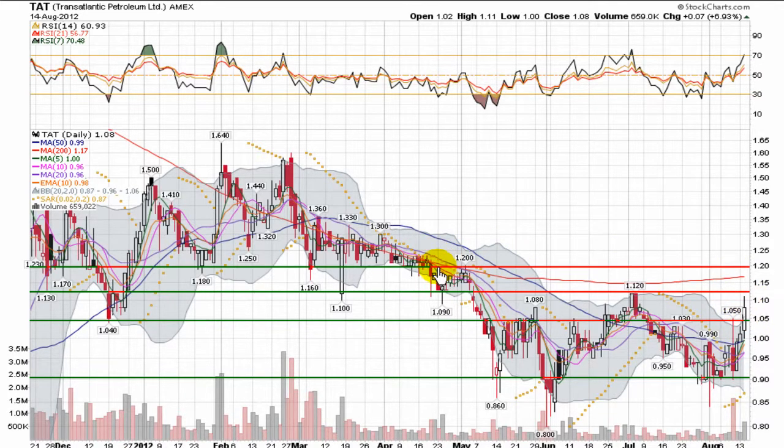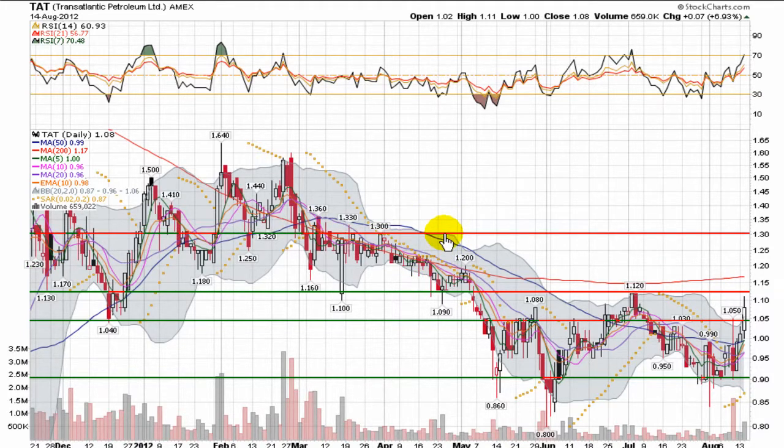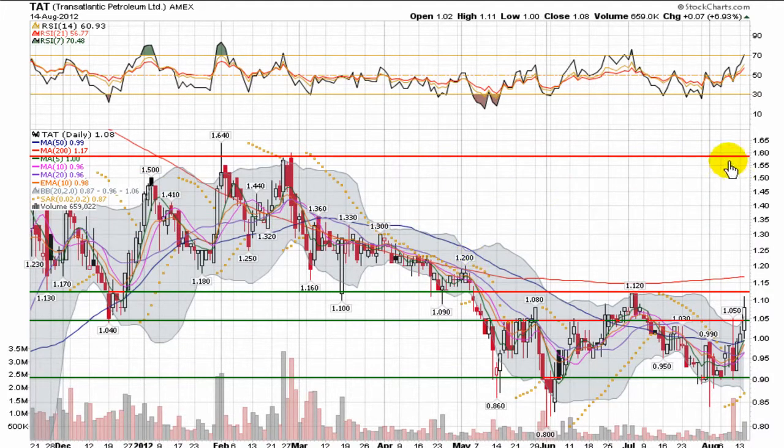Further down the road, certainly see a little bit more resistance there at $1.20. Stepping it up a little bit around $1.30. But ultimately, the $1.60 area is going to be the next primary area of resistance. Obviously a huge move from where it is to go from $1.08 to $1.60. Certainly not putting that as a price target or anything along those lines. I'm just trying to identify where the next primary resistance is. I always try and keep a little bit of tunnel vision on.